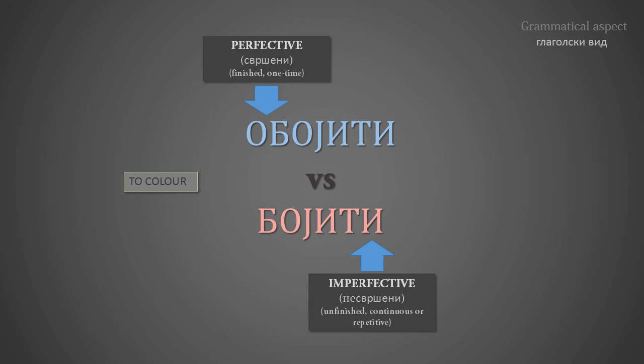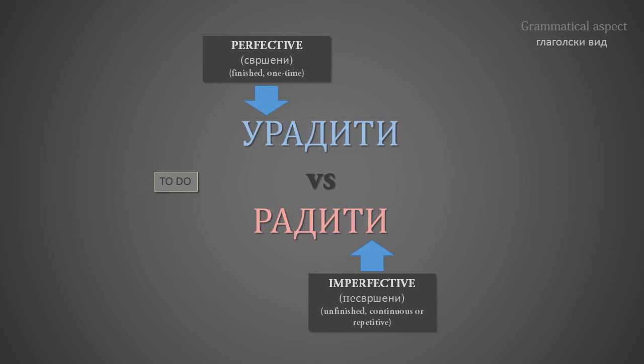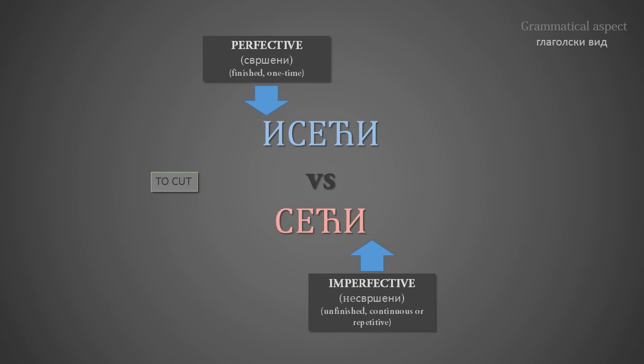And if you put them in, for example, past tense, one will be obojila sam, and it will mean I colored it, I finished coloring it. And the second will be bojila sam, and it will mean something like I was coloring it. But notice that the building of the past tense is the same for both of these verbs. Other verbs have different grammatical aspects too. In this example, we have to do. Uraditi, perfective, and raditi, imperfective. Here's another one. To cut. Iseći, perfective, versus seći, imperfective.